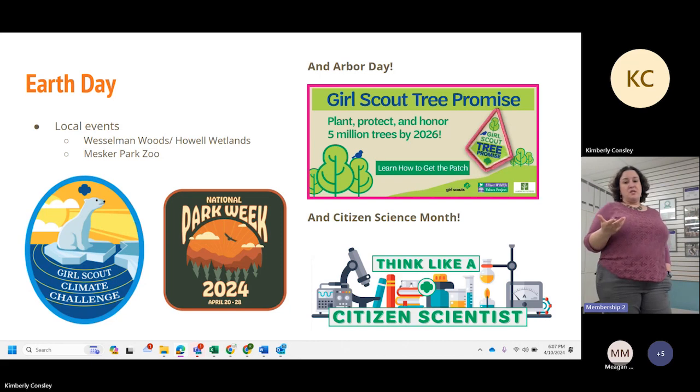And typically with these, what Girl Scouts does is they say daisies need to do one activity from 5 categories, and brownies need to do 2, juniors 3, et cetera, et cetera. So that's typically the type of thing. So you pick and choose what you want to do to earn that patch. But it's a little looser and a little easier than the actual badges that go up front. So that's what the climate challenge and the tree promise is.